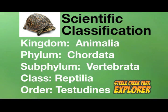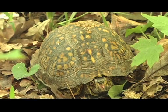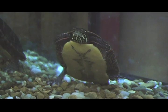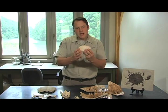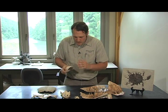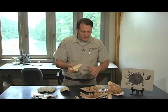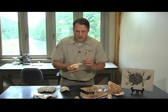Of course, turtles are vertebrate animals. And of course, they are reptiles, and they all belong to the order Testudines. And turtles come in many different shapes and varieties. Even in Steele Creek Park, we have entirely land-living tortoise-like turtles that we'll introduce you to later. We have large scavenger turtles like this exceptionally large snapping turtle.